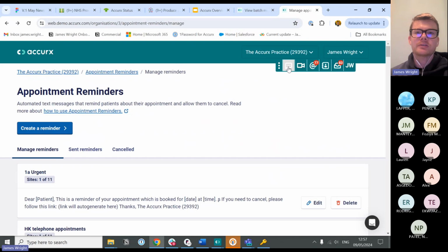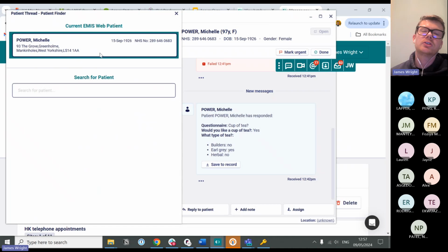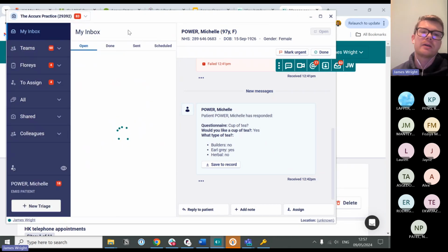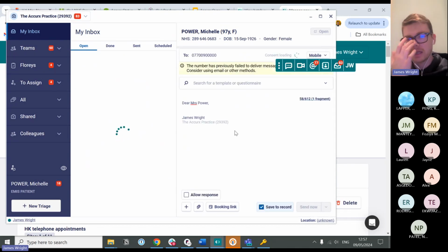So if we go back to our lovely message with Michelle, you will note that actually my EMIS has logged out. If EMIS is not logged in or it's not on a specific patient, then you can still choose to message a different patient. You'd have to search for them, but in this instance, I'm not going to worry about logging back in, and I'll just have the conversation here in my inbox as well.